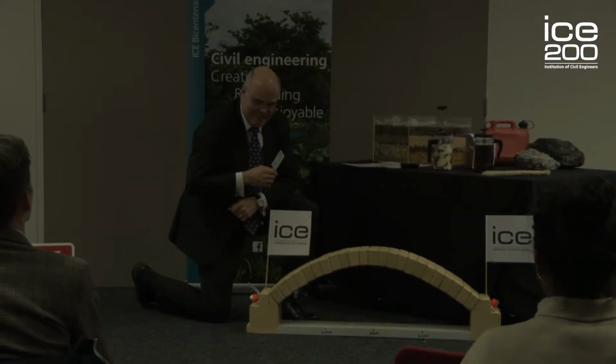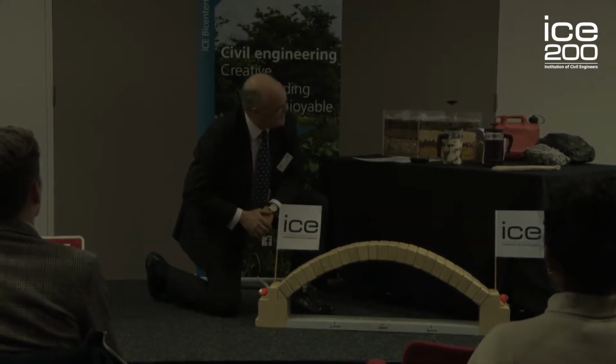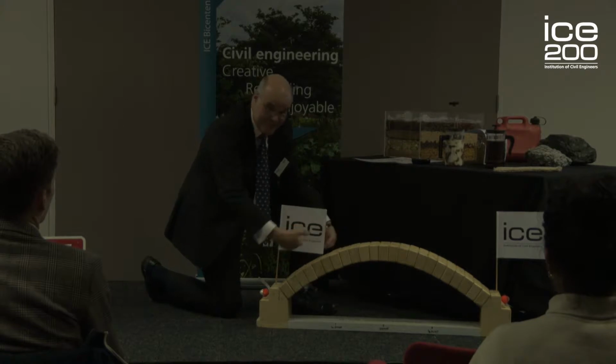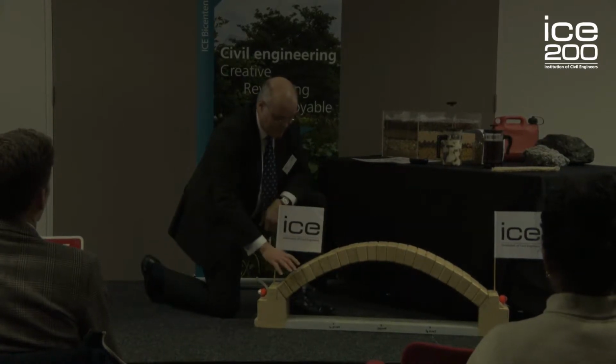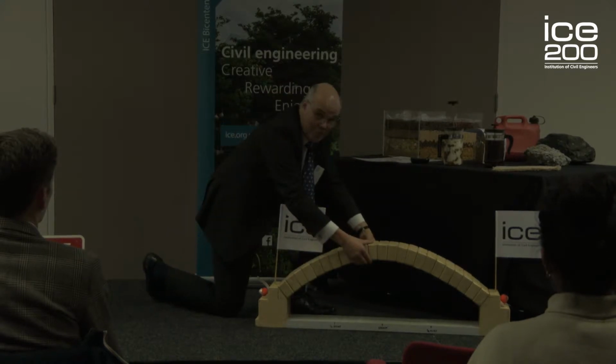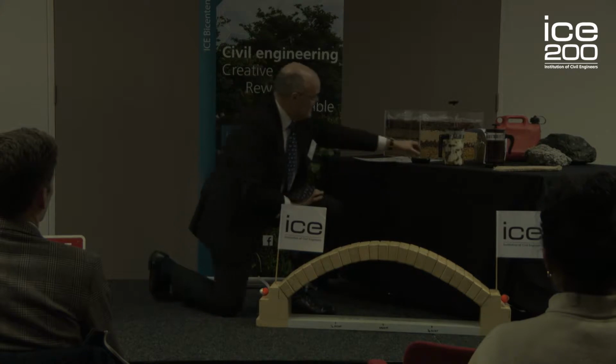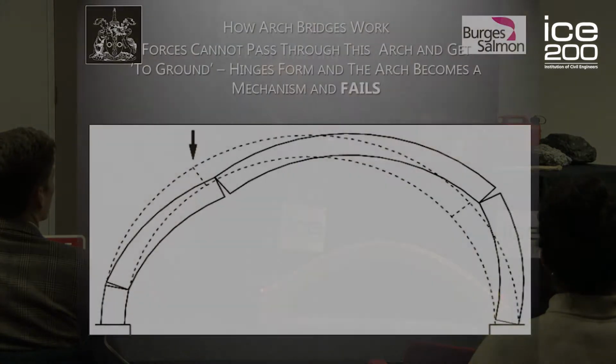Now it's a bit of a cheat, it's made of wood, so it's not like some other masonry arches, of course. Other features, it hasn't got any road construction or fill over the top, hasn't got spandrel walls on the side or parapets. Now all of these things make an arch an awful lot stiffer. So let's see what's going on.